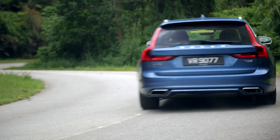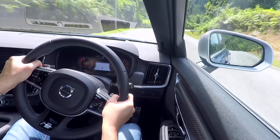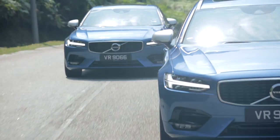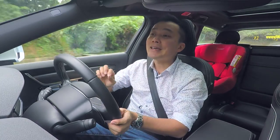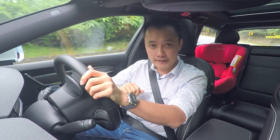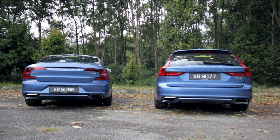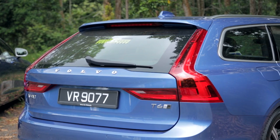Now, I know you are waiting for that one big but. It's actually tough because there are two ways of delivering this piece of info to you, and it depends on how you interpret them. Here goes. The S90 and V90 T6 R-Design variants are available in limited numbers only. But you can get the XC90 T8 inscription for a much lower price. That's one way. Here's another. You can get the XC90 T8 inscription for a much lower price. But the S90 and V90 T6 R-Design variants are available in limited numbers only.